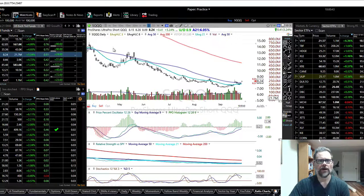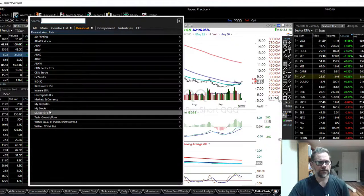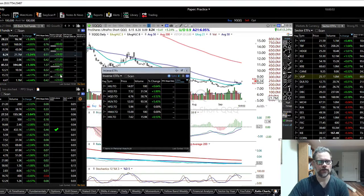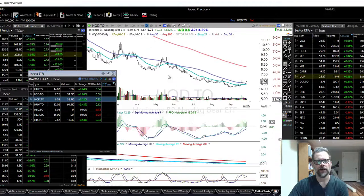In Canada, I've got a few in my personal watch list here, which is a nice feature of TC2000. So you have inverse NASDAQ. These are Horizons ETFs. Ideally, like when I buy stocks, I'd want to see the 21 above the 50, the 50 above the 200. Because these things don't always last, they're still in quite a downtrend.